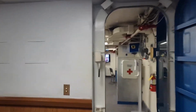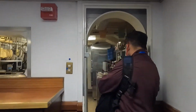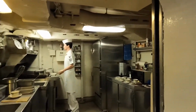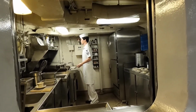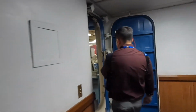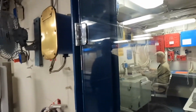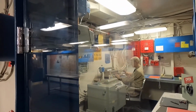Oh, they have their old kitchen too. Wow. So they got their own. Damn, it's good to be a captain, I guess, huh? Rank has its privileges. Yeah. Those are old typewriters. My mom had a typewriter just like that.